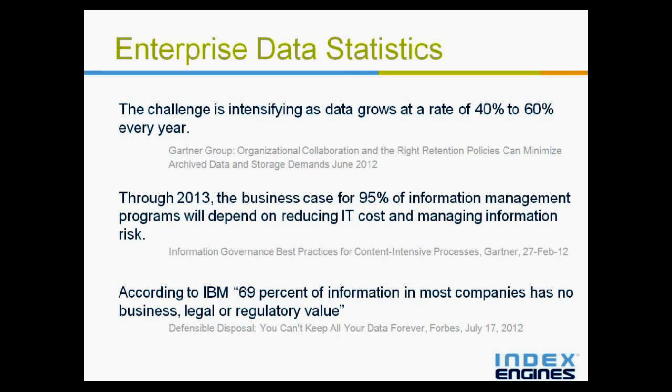The next stat is even more shocking. This is from a great article that IBM wrote this past summer, saying that by their estimates, 69% of information that most companies have stored has no business, legal, or regulatory value. So the fact that data is growing 40 to 60%, and you have other people saying that up to 70% of it has no value, you could basically get a free year of storage by just cleaning stuff up. How much is that worth to your organization?